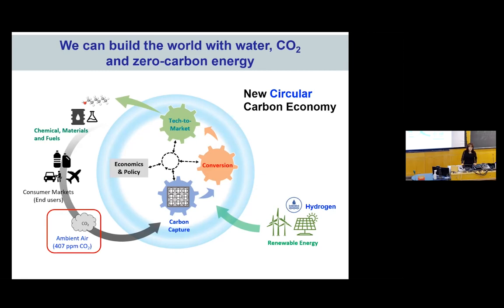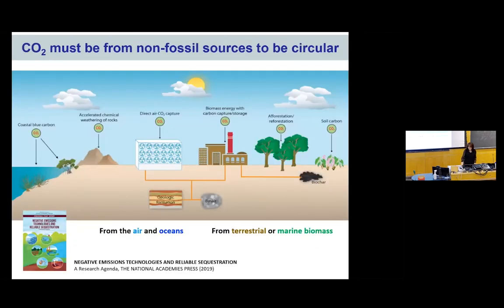Well, carbon is in many different forms. Let's do gas, liquid, solid. Gas is air, liquid is ocean, solid is limestone. Hopefully, let's not worry about limestone. Let's not use that because it's already well stored, which means we have to go back to the environment, right? We can go directly to air or oceans, and then you can harvest carbon. Or if you want to go through a biological route, you can go through terrestrial or marine biomass. Either way, the carbon came from the environment, which is non-fossil.